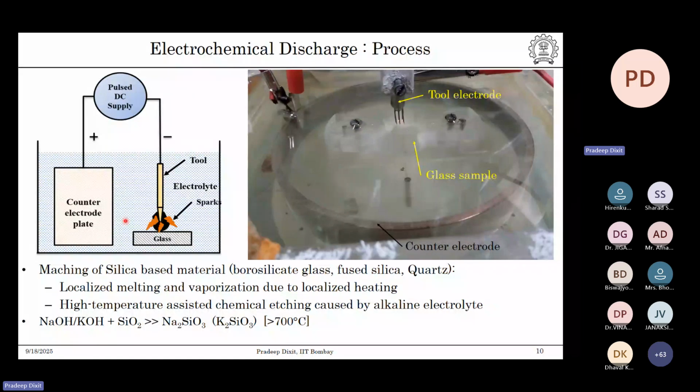Okay, so this electrolyte has to be an alkaline medium. That is very, very important. Okay, it cannot be a salt electrolyte, it cannot be an acidic medium, it has to be basic or alkaline medium. Okay, why is that? Because in this process, the material removal is also taking place because of the chemical action.